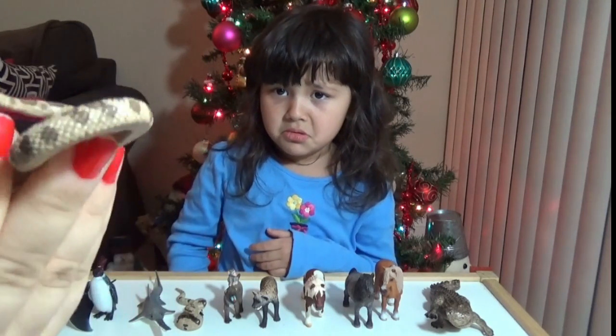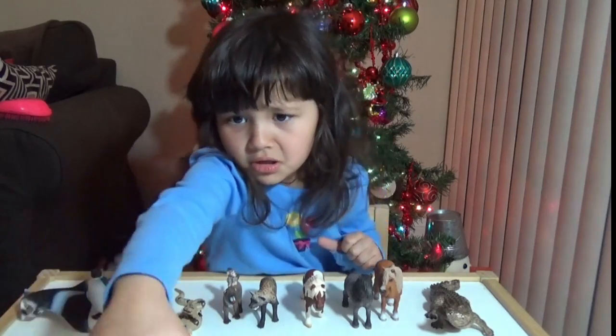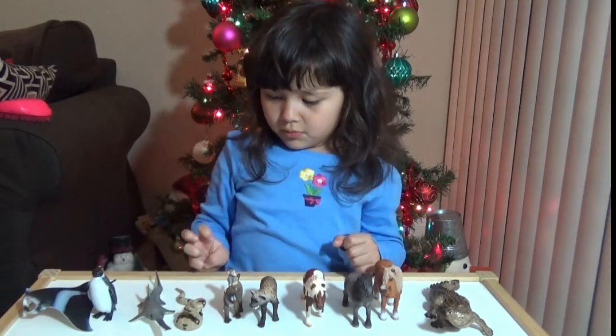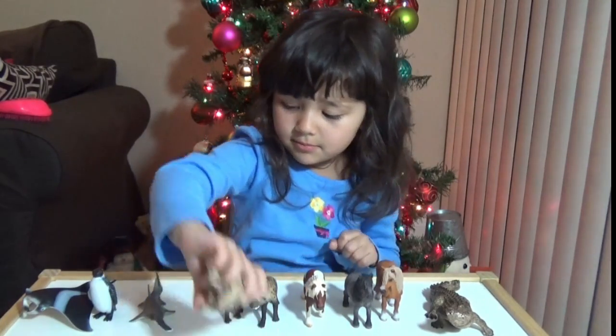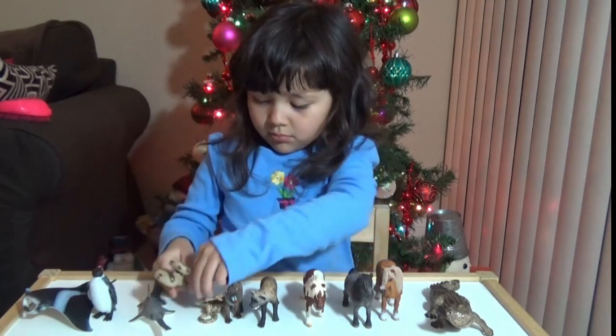This is a rattlesnake. And at the end of his tail, I'll show you. They have a rattle here, it's not scary. Look, at the end of his tail, he has this rattle. And when he feels in danger, he makes noises. You see how one is bigger than another? Okay. You done? Let's show you the last one.